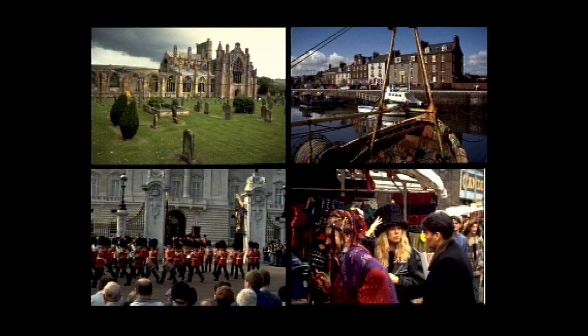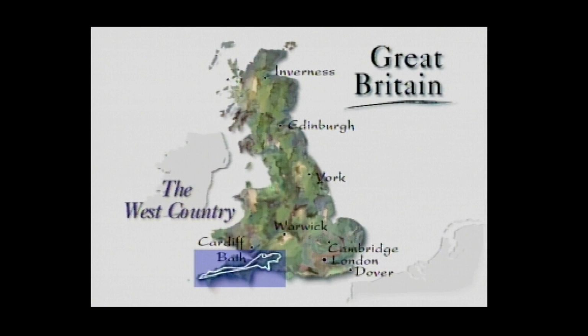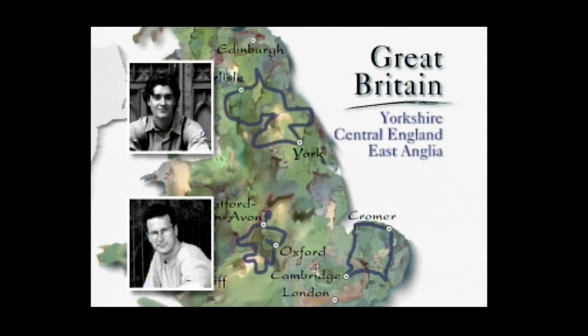Great Britain, rich in history and culture, is blessed with breathtaking landscapes and extraordinary people. Join us as we tour the south of England and London, the West Country, Wales, Scotland, central England and the North Country. Here we'll travel from the lonely Yorkshire moors to bustling university towns. Select one of the highlighted trips to enter the travel journal and join Jeff and Ed on their personal tours of central and northern England.